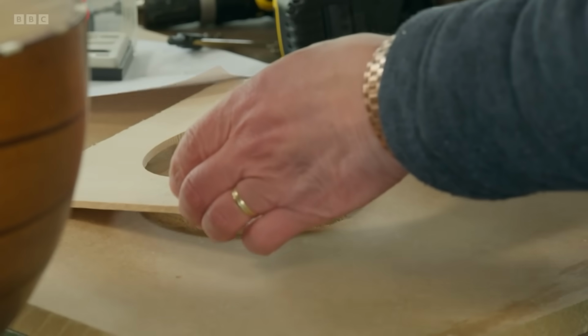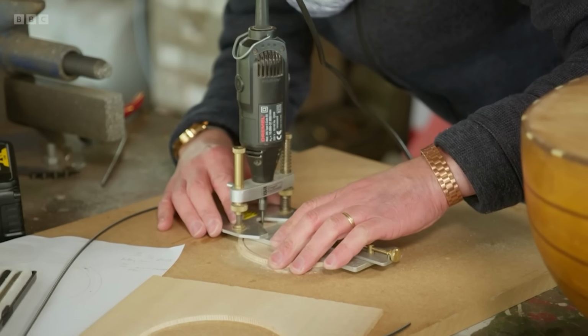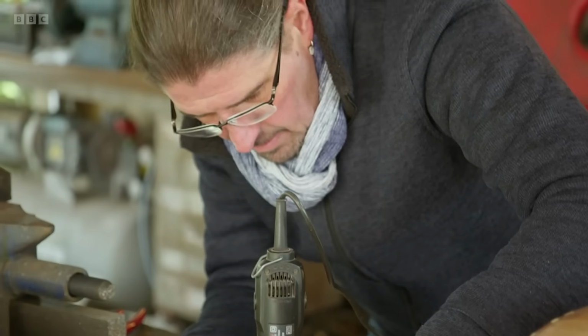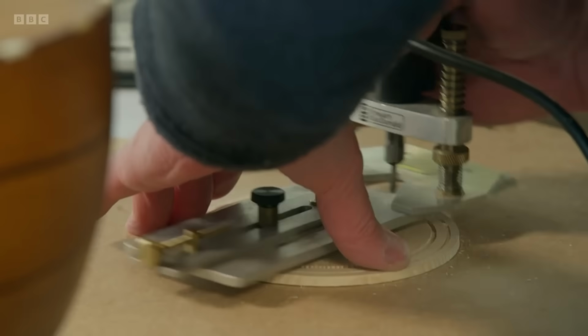That's good. I'm happy with that. I just got to cut the middle bit out now. Yeah, that's it.